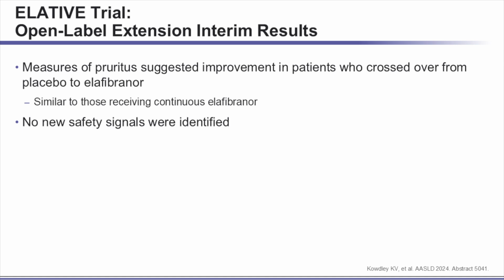And up to 156 weeks of receiving elafibranor, there were no new safety signals which were of concern in this particular observation. So the authors conclude that the ongoing ELATIVE open-label extension, elafibranor led to sustained improvement in biomarkers of cholestasis and pruritus, with stabilization of surrogates for fibrosis measured by liver stiffness measurement and ELF score up to 3 years of receiving elafibranor.